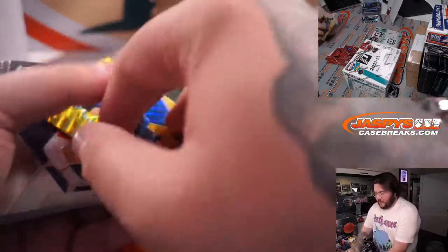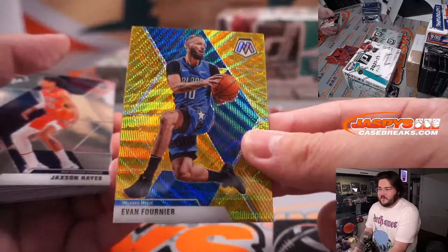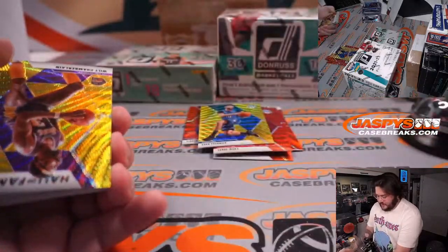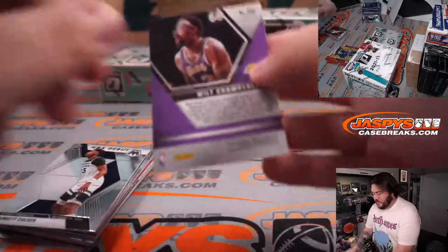Evan Fournier gold, our gold out of this box. Get Star Trek out of here. For the Magic. Another gold coming up. Nice. Not a number, but a purple and gold here.